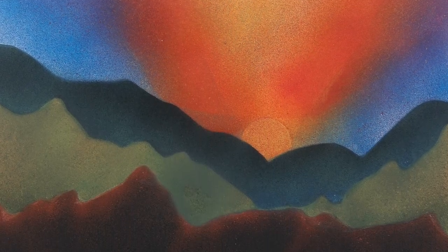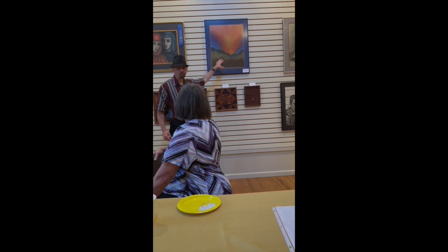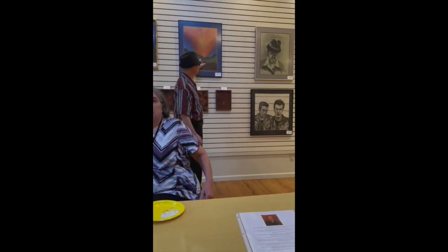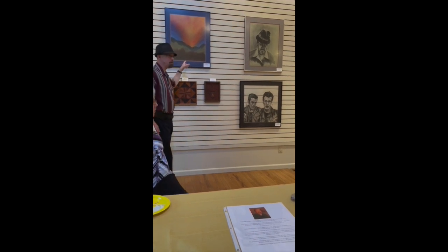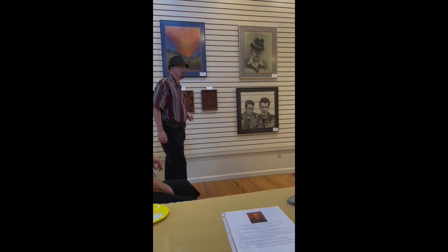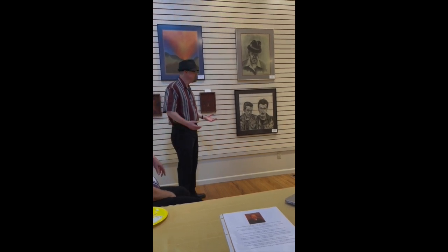Untitled pastel of kind of a sunrise over the mountains image. Did you say pastel? Yes. I love pastel, that's really good. Yeah, very messy, but very good results. It's one of my favorites to work with kids because it's kind of forgiving too. Yeah. I like pastel.